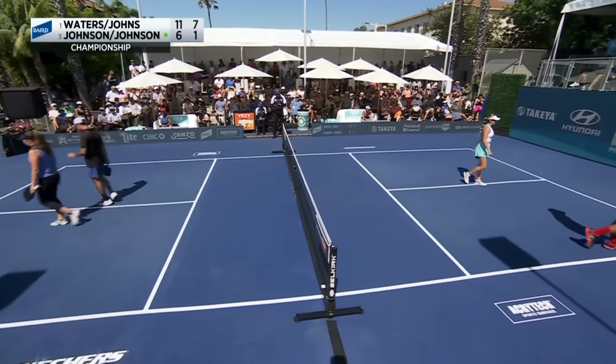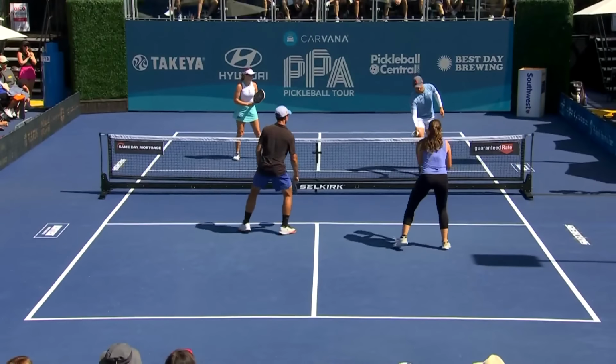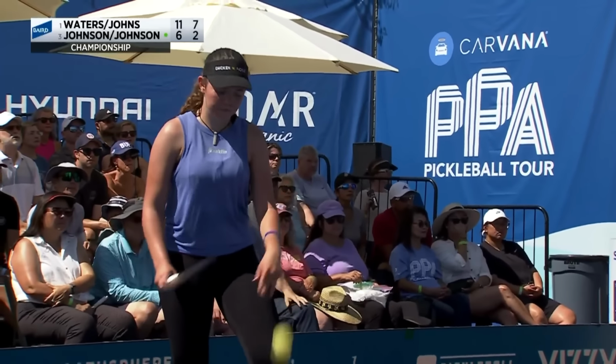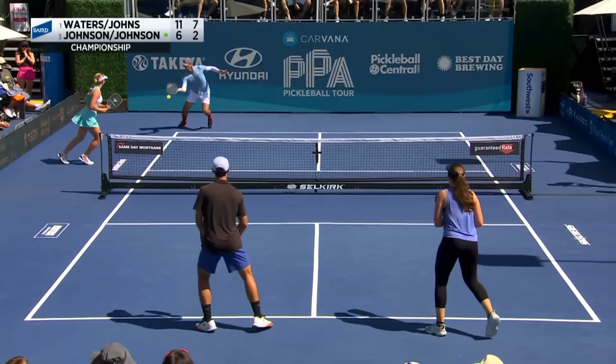Oh, that's a good find from Jorja Johnson on the backhand punch. Tremendous, and curled it outside of the paddle reach of Ben Johns here. Watch the action she gets on that. That's tremendous. Not an easy shot to hit. No, because there's just so little margin of error there.